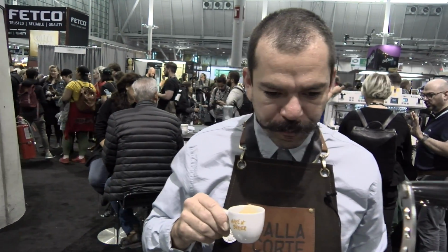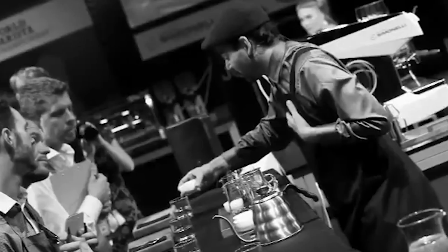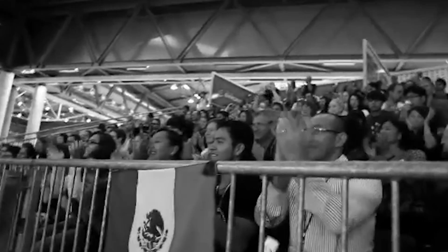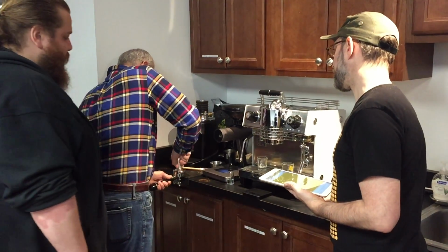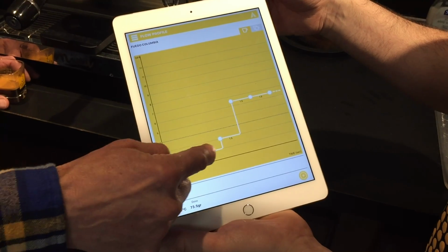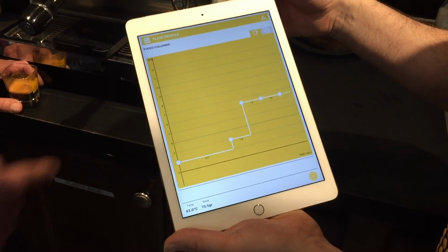He took second place at the 2012 World Barista Championships, is a two-time winner of the Mexican Barista Championships, and is a sensory judge for the World Barista Championships. So the Whole Latte Love staff has been using and evaluating the Dalla Corte Mina here for a couple of months, and we have been very impressed.